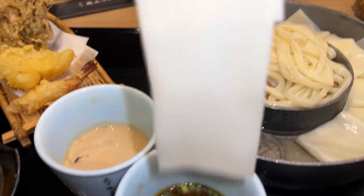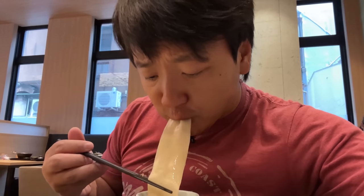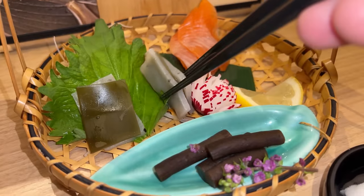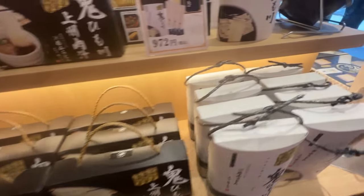And a cluster of mushrooms. The wide udon texture, a little less chewy than the thick regular udons, but it is way smoother and more delicate. If you're a fan of udon, this is definitely something you should try. It pairs so well with the tempura. Every single ingredient is so fresh and nice. When you come out and pay, there's also a store where you can buy the udon noodles to take home.